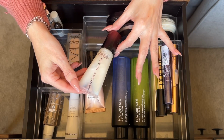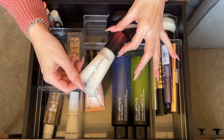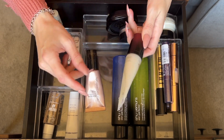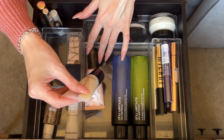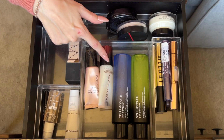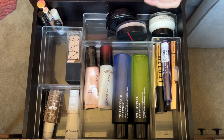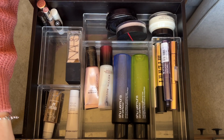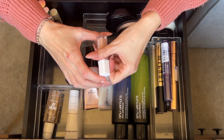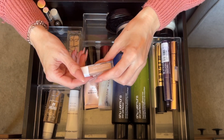New things that I am bringing in, I have the Kevyn Aucoin Glass Glow Face Illuminator. This is in Crystal Clear. My skin is very dry at the moment, so I think if I could ever handle that again, it's now. And I haven't used it for a long time. I don't even know why. It's absolutely beautiful. I have the eyeshadow base from Natasha Denona.